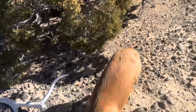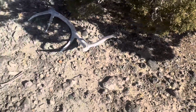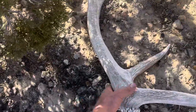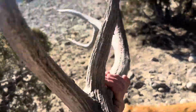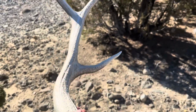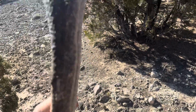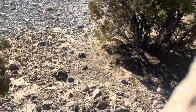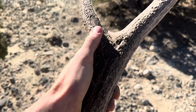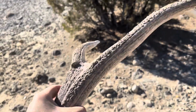Well, I'll have to see where his other side is. But not bad. He's got potential. He's long though. Long main beam. Oh, that would have been cool. Look at that. That's what I'm talking about.